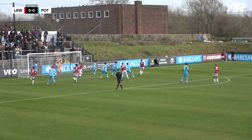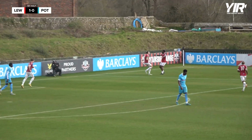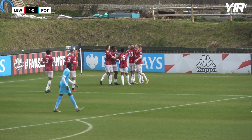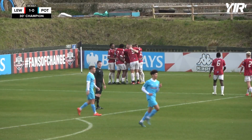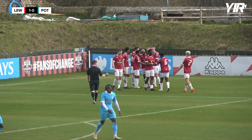So an in-swinging delivery from Coleman de Graft, headed by Champion! 1-0 Lewes! What a delivery from Coleman de Graft as Tom Champion was there in line with the 6-yard box. Heads it across goal and it beats Louis Chadwick and puts the home side 1 goal up.